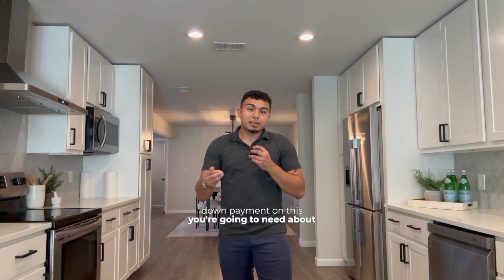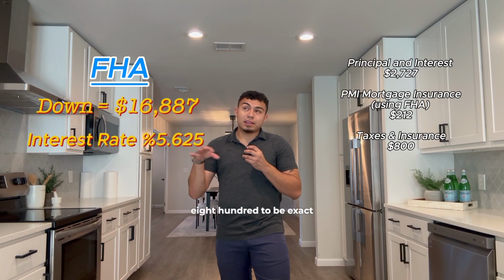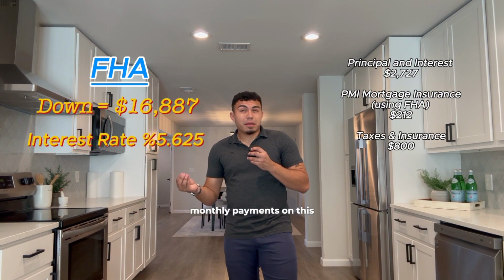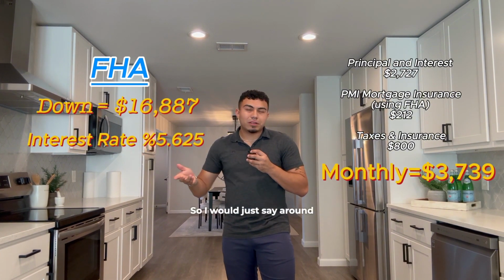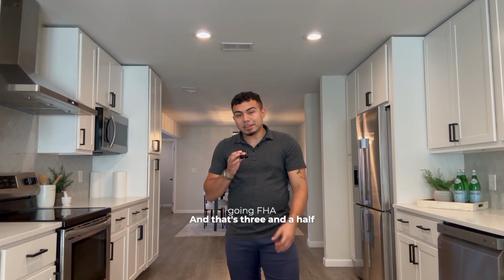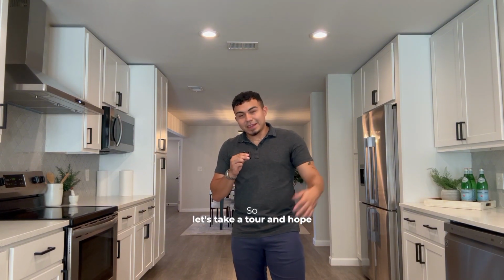Let's get started on this. The down payment on this, you're going to need about $17,000, $16,800 to be exact. And then the monthly payment on this is about $3,682, so I would say around $3,700 going FHA. And that's 3.5% down for this home. So let's take a tour and hope you enjoy.